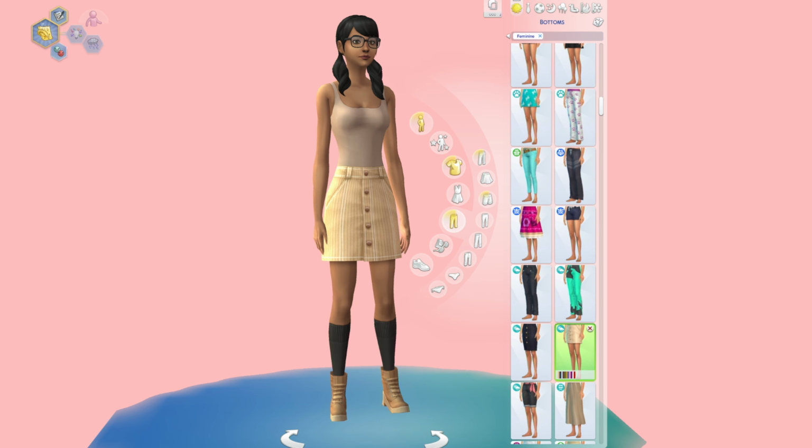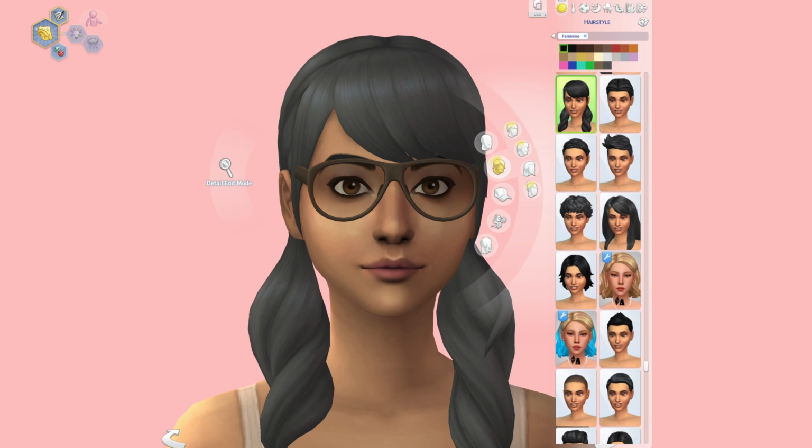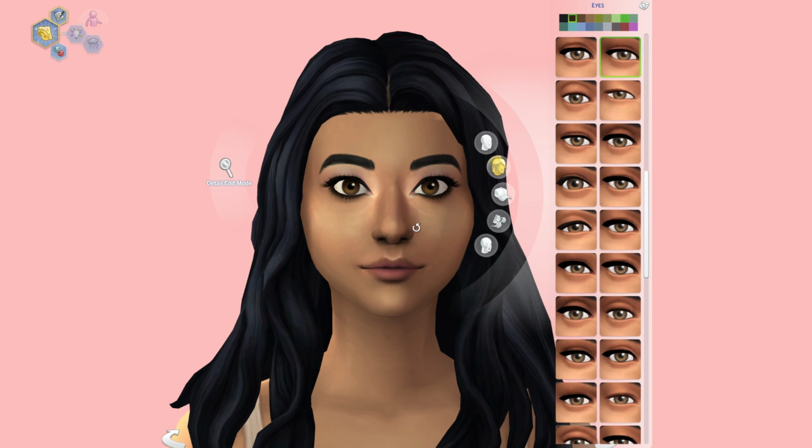Her makeover, I tried to keep her as a teenager, but not so mature looking. I guess that's the word I'm looking for. I don't want her to be overly sexy, but just looking right for her age, basically.